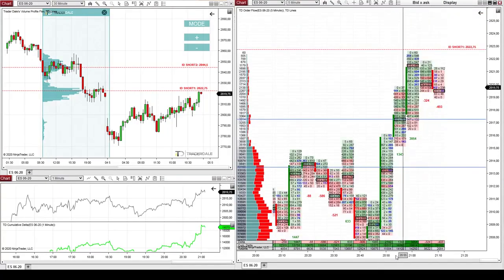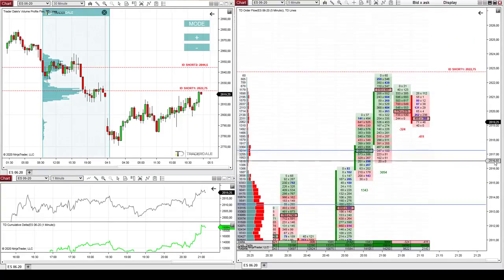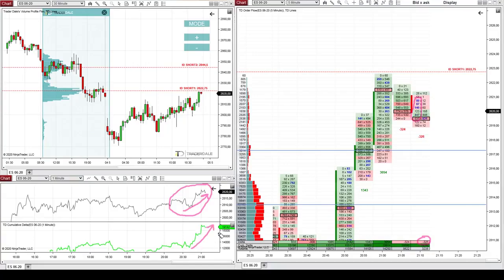So I'll switch to bid and ask again. All right, aggressive sellers entering the market, selling imbalances. Delta very close to 0. If you look in here, price is going upwards, delta is also going upwards, and I would like to see a divergence in here. Delta going downwards, which would mean more aggressive sellers than aggressive buyers. If price went upwards and delta downwards, that would be a nice divergence and a signal to go short.